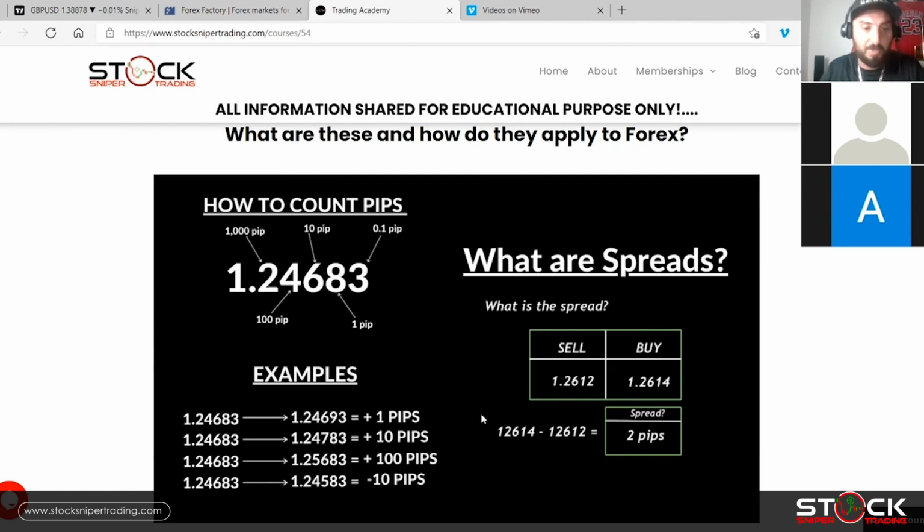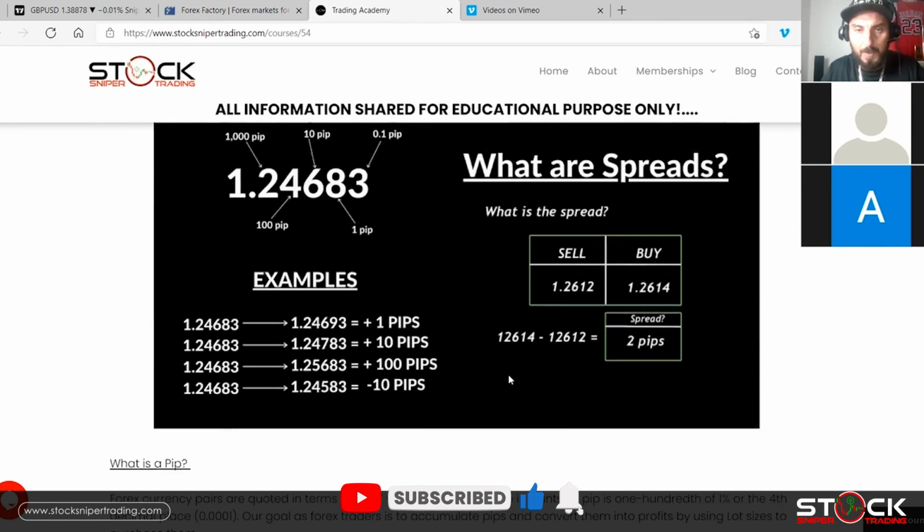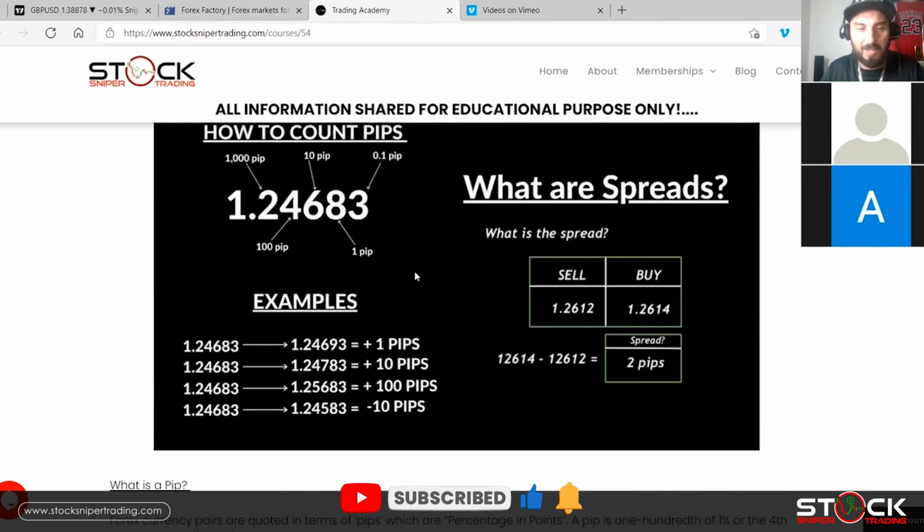But with Fusion Markets that we use, some of the spreads are amazing. Like EUR/USD and GBP/USD, sometimes there's no spread on them if you trade currency pairs. Gold is less than 1 pip for me. It's always like at 0.8. Bitcoin is 2.3 pips. So you got a lot of good spreads with that broker. So that's what pips are, okay?